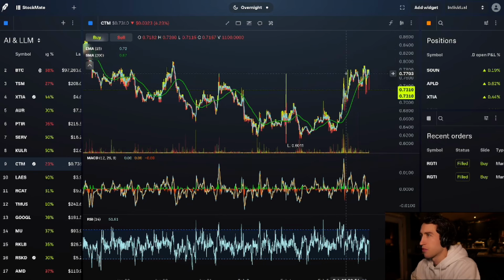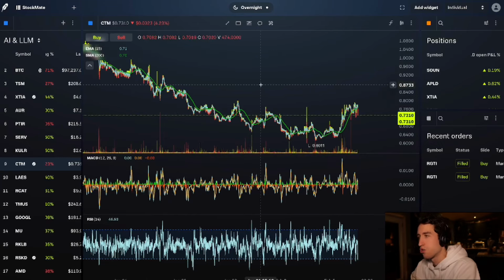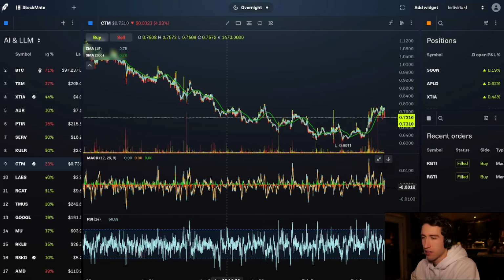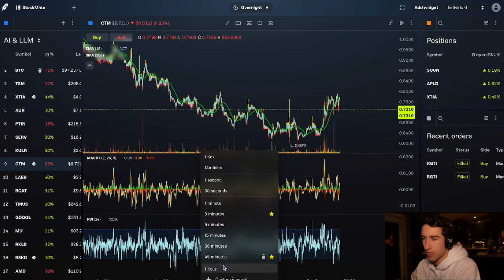But you see them kind of get rejected here at this previous resistance that we saw kind of mapped out. They did get rejected there today. It started to sell off. And then the other thing is this downtrend. It has been a downtrend. So something has a greater chance of continuing the direction it's going than reversing. So, of course, we're keeping that in mind.